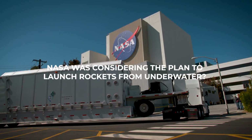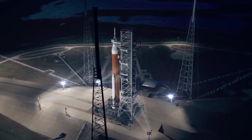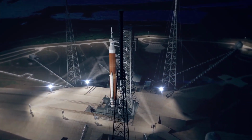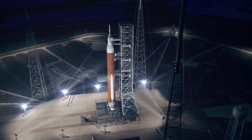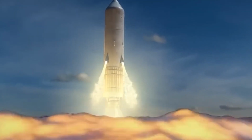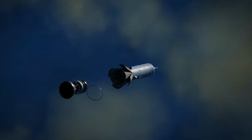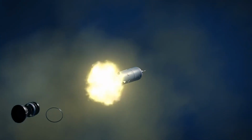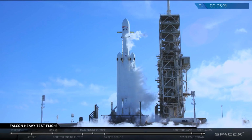But why was NASA considering the plan to launch rockets this way? Let's have a look at some reasons that NASA had. The infrastructure and launch pads needed to launch rockets from the ground can cost millions or even billions of dollars to build and maintain. The cost of rocket launches might be reduced by using underwater launch sites instead of the expensive infrastructure.